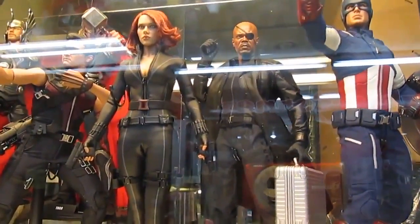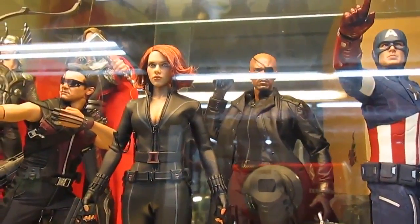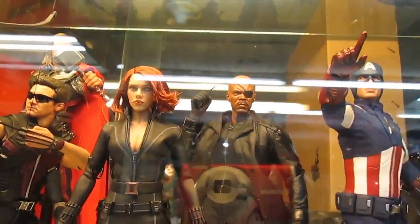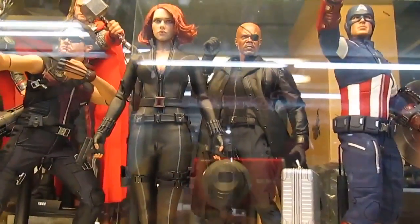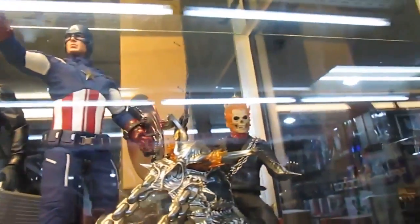Then we have Scarlett Johansson as the Black Widow, and she looks really like Scarlett Johansson. The lips are very glossy as well. It's a very good detail. I wonder if the zip comes down, you can see her nipples or not. So we have Samuel L. Jackson there, looks like him, really looks like him.